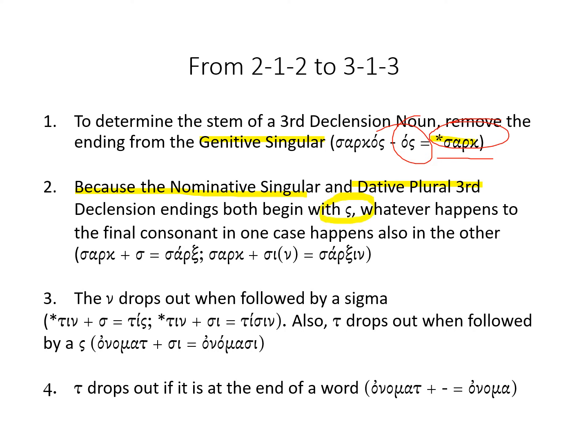Sigma is strong. Think Superman. Whatever happens to the final consonant one happens to the final consonant the other, and what happens is that this sigma is strong, and it's going to come over and crash with the kappa, and the result is an xi. So sark plus sin equals sarkxin.